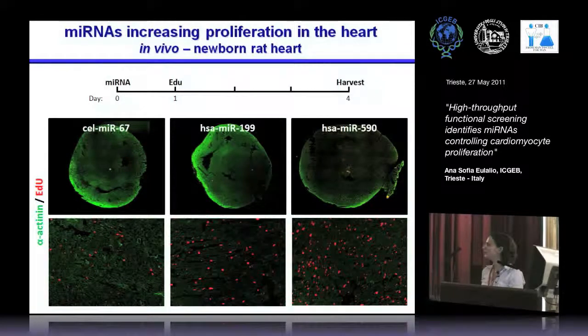As you can see in the bottom panel, the green cells are cardiomyocytes stained with alpha-actinin, and the red are cells which are labeled for EdU, so which are proliferating. And as you can see, the number of red nuclei for the 2 microRNAs is much higher than in the control situation, showing that indeed these microRNAs that we identified in the in vitro screen can be taken to the in vivo condition.